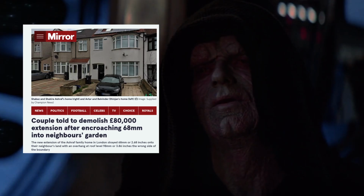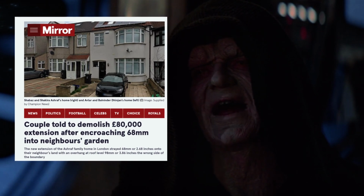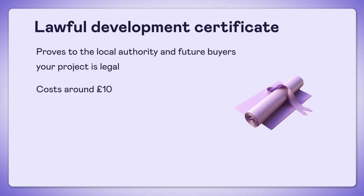Just ask these folk. Only now, at the end, do you understand? In England, lawful development certificates cost around £100, roughly half as much as a planning permission submission, and you'll have to wait up to 8 weeks for a decision. I told you, do I need planning permission wasn't a simple question.